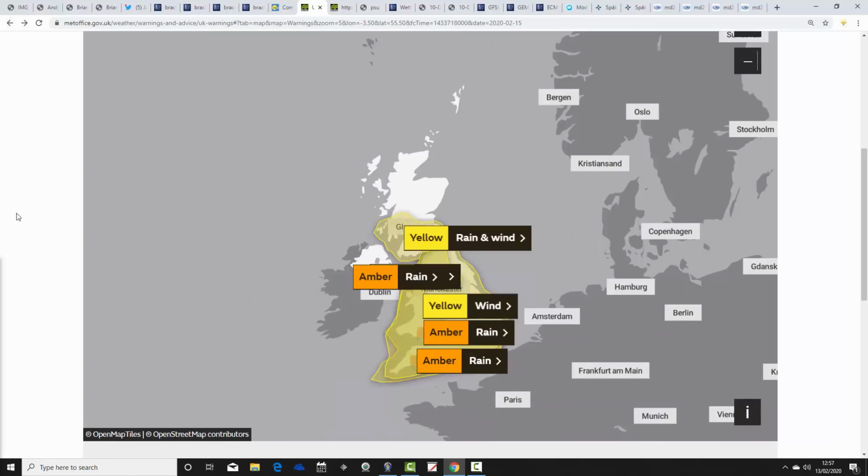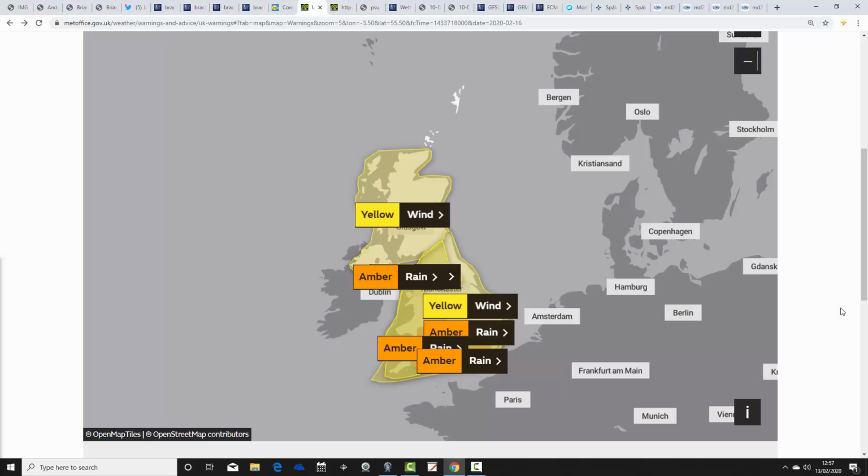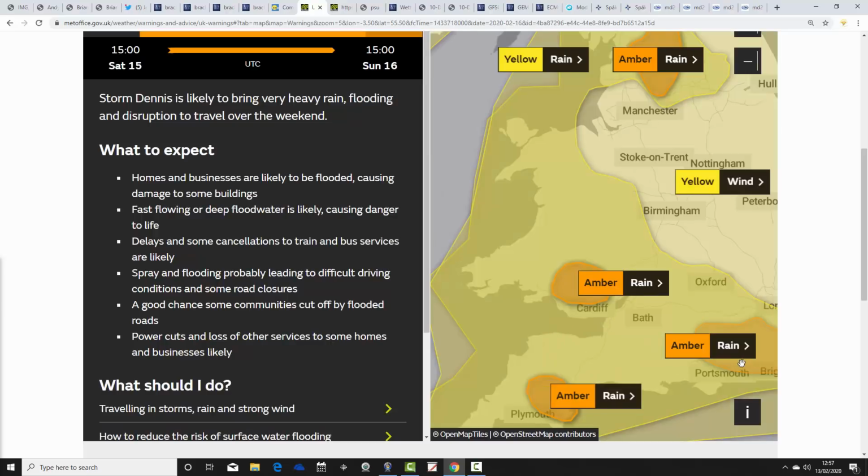And then we also have Sunday under an amber warning as well. So that's the amber warning for Sunday. So again, amber warnings for rain across northern England, amber warnings for rain across some parts of southern Wales, amber warnings for rain across southwest England, and also another one added, an amber warning for rain a little bit further along the south coast, more towards Portsmouth, Brighton, and that sort of area. All areas still under a yellow wind warning as well.